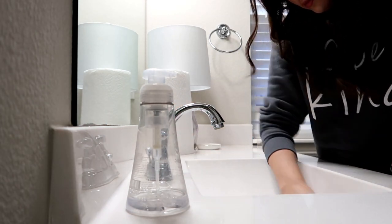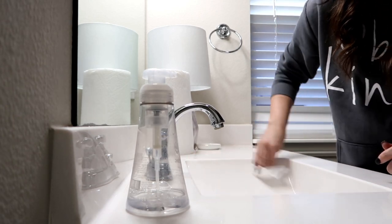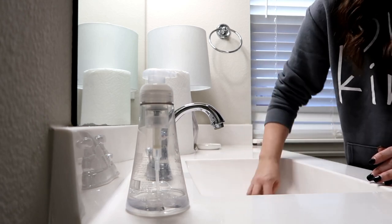So you get that whole container for a dollar and they don't dry out. Typically when I get to the last two, I have to wring them out because they're so wet. So I feel like that's a really good product to have.